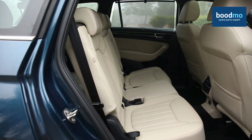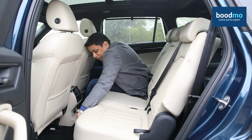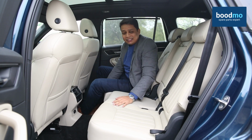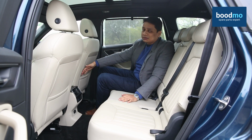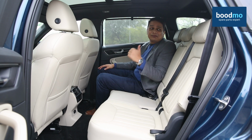But before you say, well, what about the last row of seats? Let me tell you that you can always move this seat back if you want more space. And now see how much amount of space I have. Huge amount of leg room is available for me if somebody is not at the back.